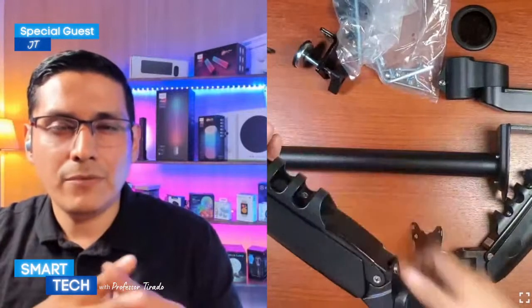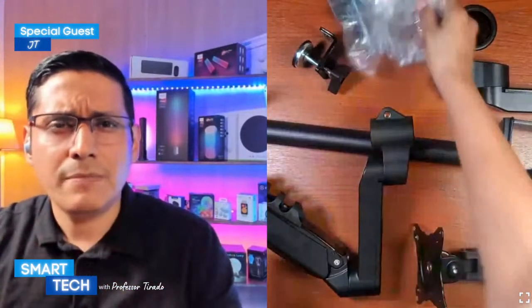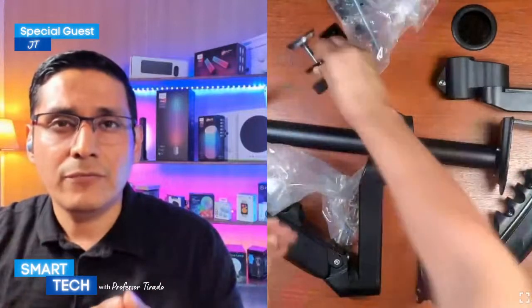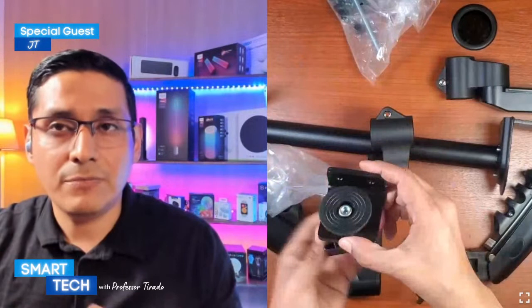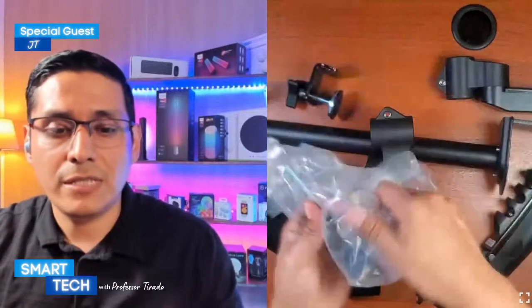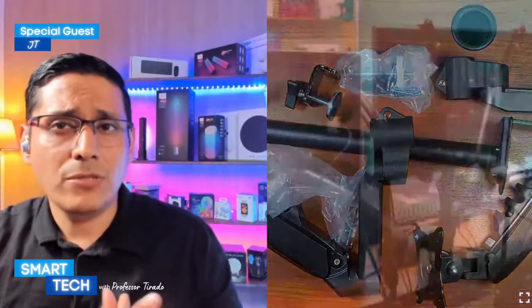It weighs about 11 pounds in total. It has a really good feel. It doesn't really shake. Its max height is 24 inches and it has really good cable management. If you're trying to figure out a way to declutter your desk and you have lots of monitors, this is a good way to optimize your desk and help you manage it. So you might want to consider placing this in your shopping cart or your wish list.